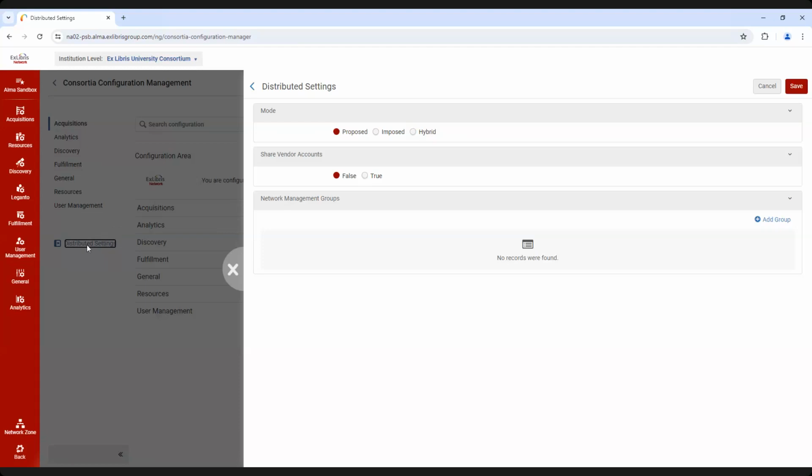Meaning, whether the member changed the default, the out-of-the-box configuration shipped by Ex Libris, did some changes or not, it doesn't really matter. That configuration will be wiped, and whatever is pushed from the NZ to the IZ will be in place.